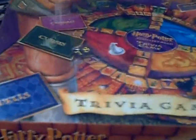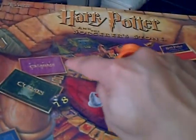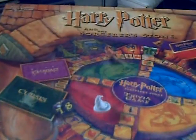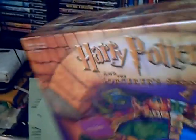It's brand new, hasn't been opened. It's a trivia game where the goal is to reach the middle, but you can throw curses or charms at other players. It looks like a lot of fun, and I'm really happy I found it really cheap. It cost me like $1.50. And like I said, it's brand new, so I'm really excited about this find.